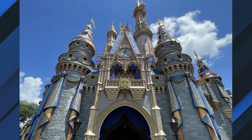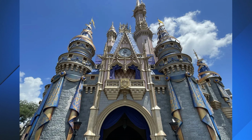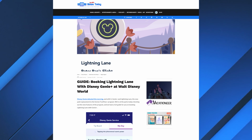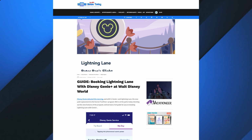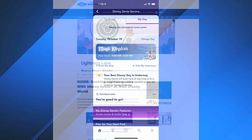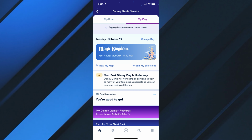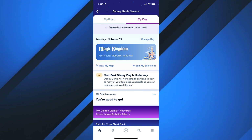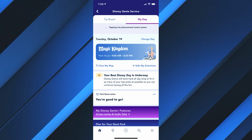We were, of course, at the parks the last 2 days, checking out all the features of Genie and Genie Plus. We have a full guide for you on booking Lightning Lane with Genie Plus on the site. We'll talk about it a little bit now. At 7 a.m., guests can purchase same-day Genie Plus. You actually purchase it before 7 a.m. At 7 a.m., you can start to book things. Guests can also purchase Genie Plus in advance as part of their ticket package.